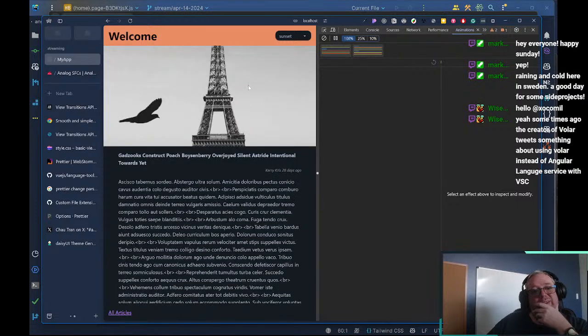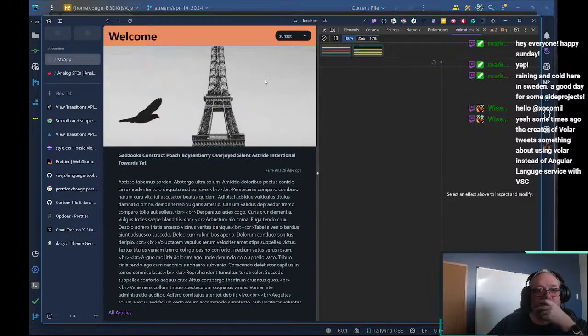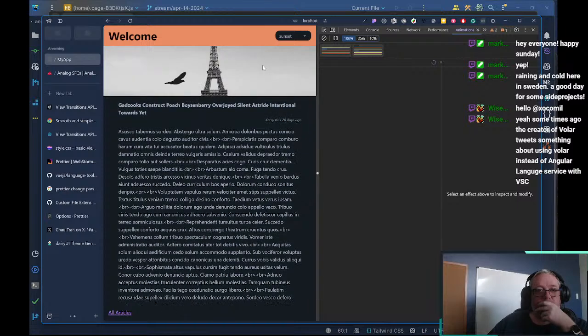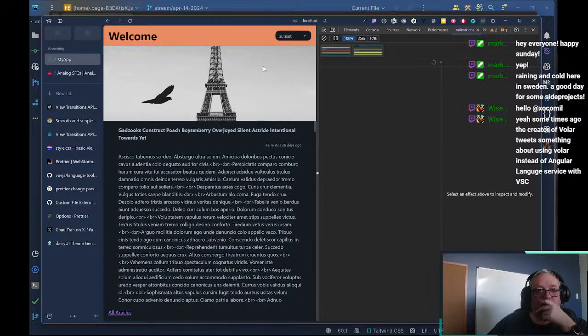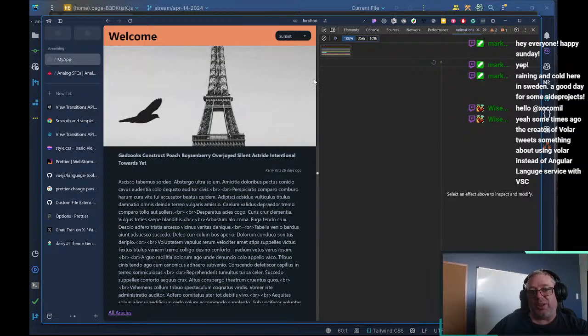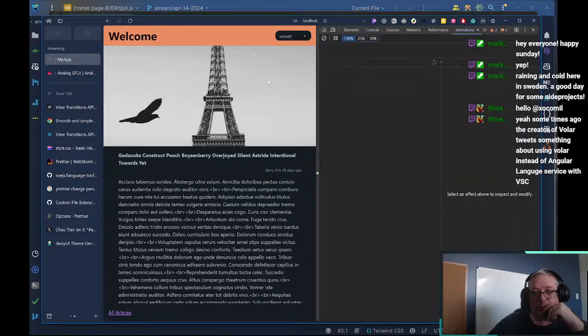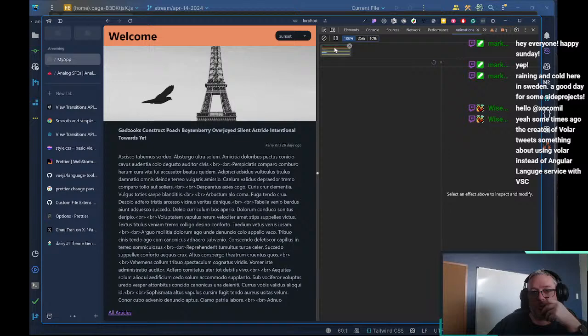Is it that I'm using CSS variables instead of? Is that my problem? The way view transitions work is the browser takes a picture before it happens. So when you call start view transition, the browser basically takes a picture. When it ends, the browser takes another picture and it creates a transition between. I think that's my problem.